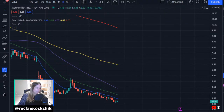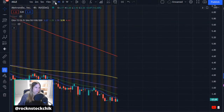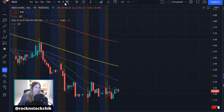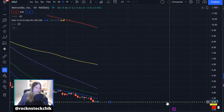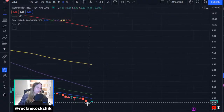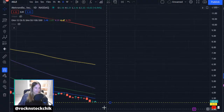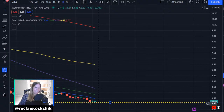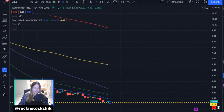Anyways, I've just been holding it because we are oversold, and I'm thinking of adding to this position soon because daily, our RSI is 28. Weekly, we're almost oversold. Until we establish some support here, and it looks like we might have some, the double bottom right here, triple bottom, 313. Let's see if that area holds. I won't be adding anything until I see some strength, and then I will be adding to bring my average down here and try to get a big move, because we should have a big bounce.